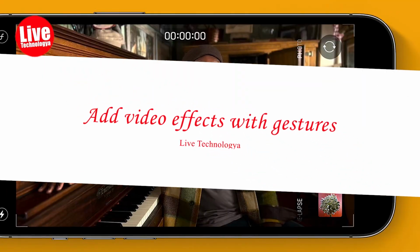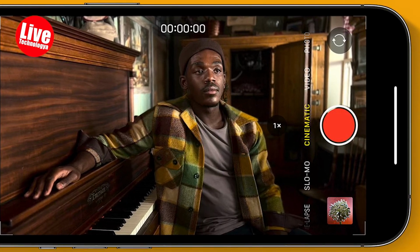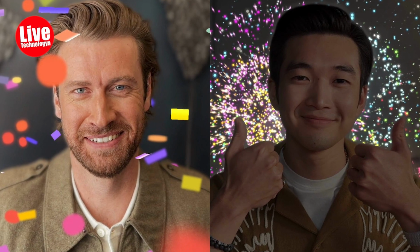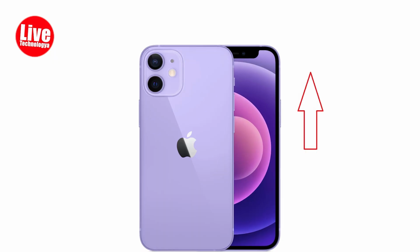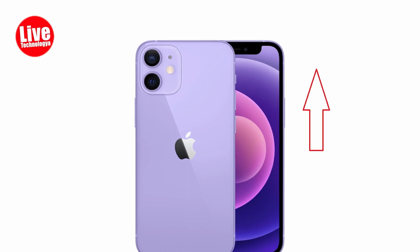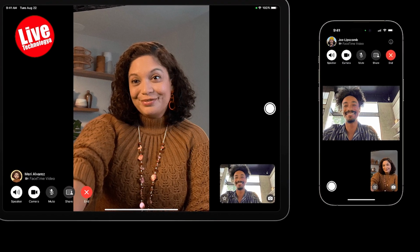Add video effects with gestures. iOS now includes 8 fun effects for video call reactions, such as rain and confetti, which can be triggered through a menu or hand gestures in front of the camera. These effects work well, but require an iPhone 12 or newer, and both hands should be visible on the screen for gesture control to function effectively.